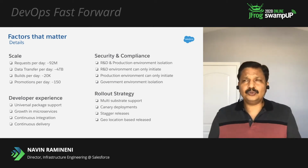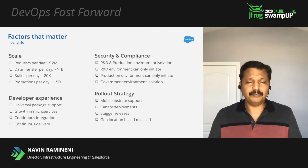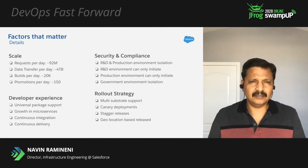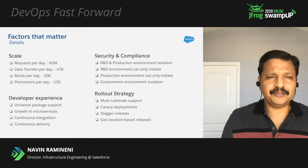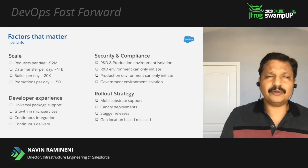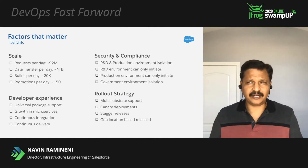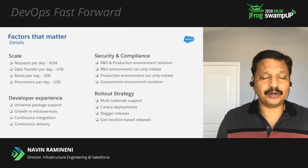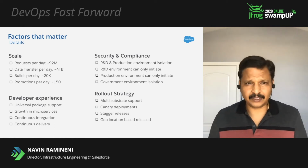There are 20,000 builds that happen per day in Salesforce, supporting the engineering ecosystem. Out of these 20,000 artifacts that get built, roughly about 150 artifacts get promoted and consumed in production every single day.